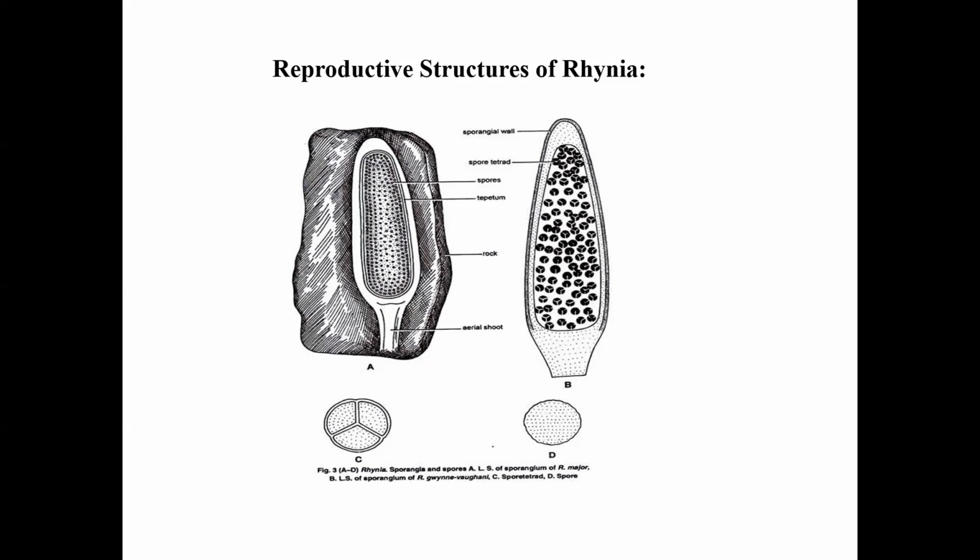All spores were similar, that is, homosporous, and were arranged in tetrads. The sporangia were indehiscent, and it is thought that the spores were released only on decay. Each spore was cutinized and bore a typical triradiate mark. So this is the reproductive structure of Rhynia.